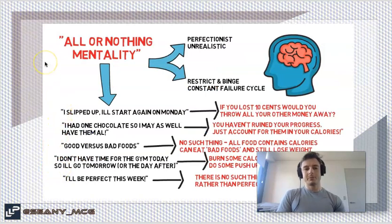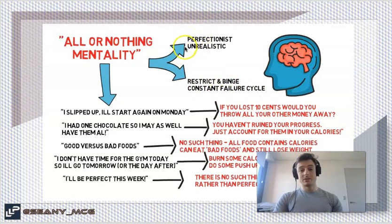So a typical all or nothing mentality would be: I slipped up, I'll start again on Monday. Had one chocolate, so I may as well have them all. Good versus bad foods, certain foods that you need to eat to lose fat. Processed foods, you can't eat that. I don't have time for the gym today, so I'll go tomorrow or the day after, and I'll be perfect this week or next week. If you slip up, this only leads to constant restrict-binge, constant failure, because you're just a perfectionist and you're unrealistic in your expectations. I slip up and start again on Monday.